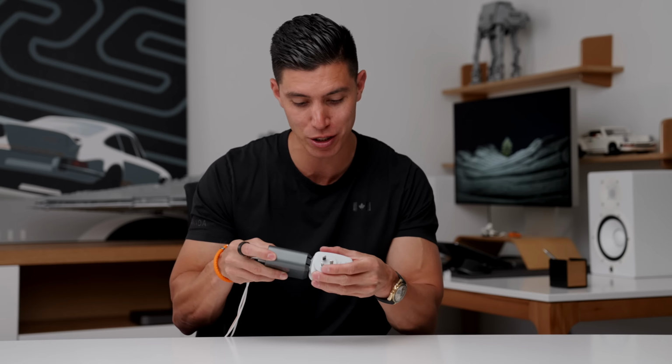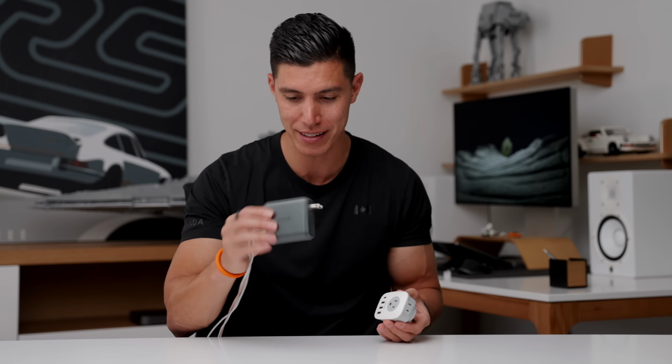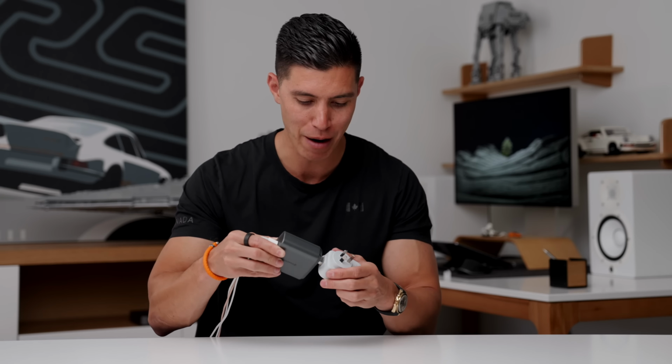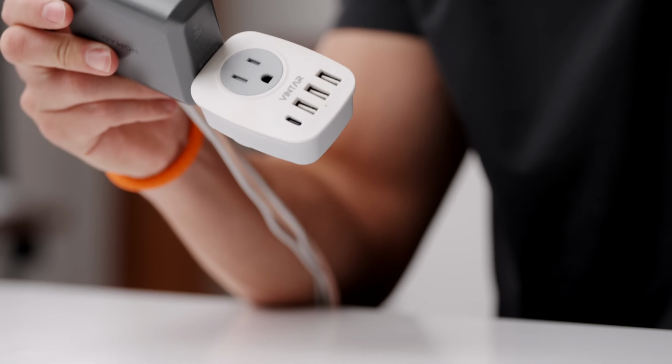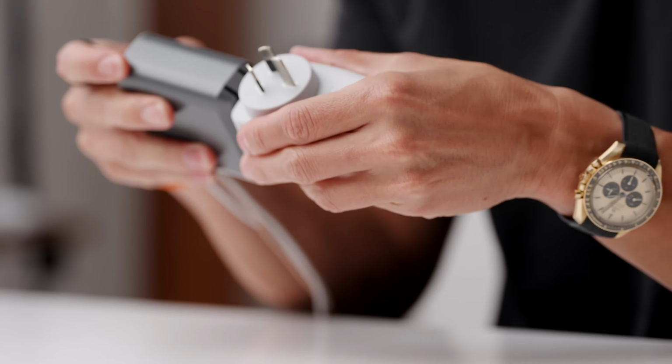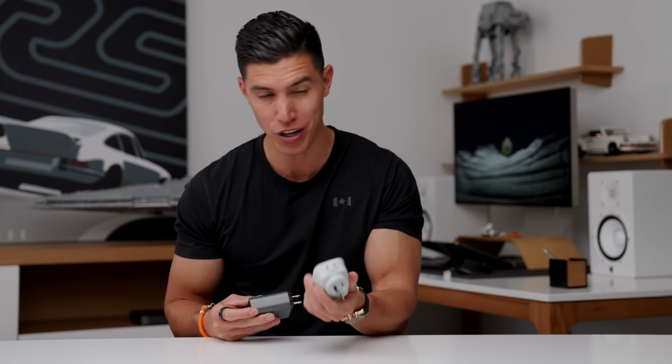So I was able to travel with one of these adapters, and since I had this handy Nomad thing, I was able to charge all my devices, usually at one time, when I was at my Airbnb or at a hotel. Pretty vital. Never forget little travel adapters.